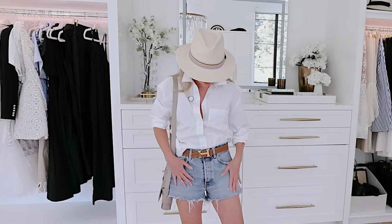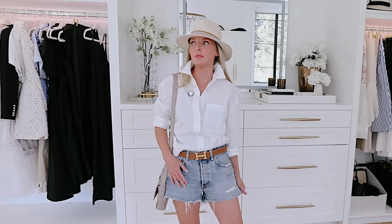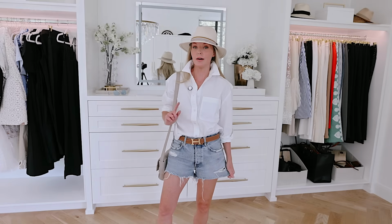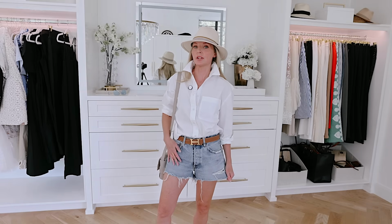By the way, I just want to mention these jean shorts. I have had them for 4 years, so quite a while. Still absolutely love them. They are really not meant for those of you who are tall. They're really meant for petite, this particular pair.